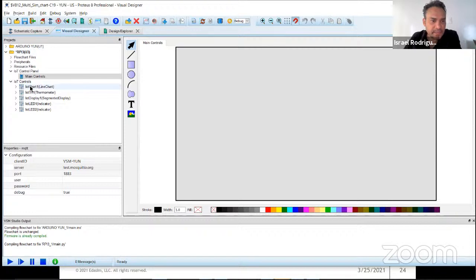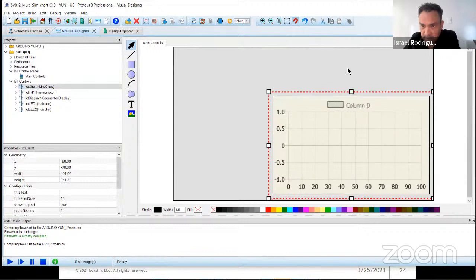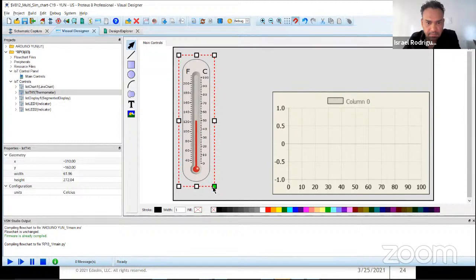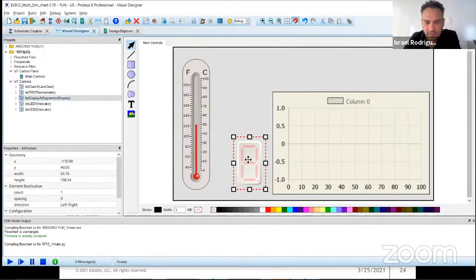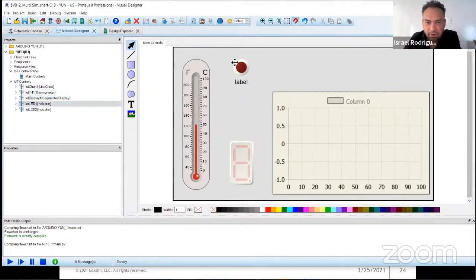Take a look. That's very easy. Now I have the control panel here, and I just drag and drop the controllers. So here's the graph. That's it. I think this size is okay. Here is the thermometer. Let's resize the thermometer for the control panel. Okay, I can put a background here. You can set it up as you wish. I'm going to go fast to not spend a lot of time. So this is a display, and now we have LED one. LED one is for temperature, and LED two is for people.